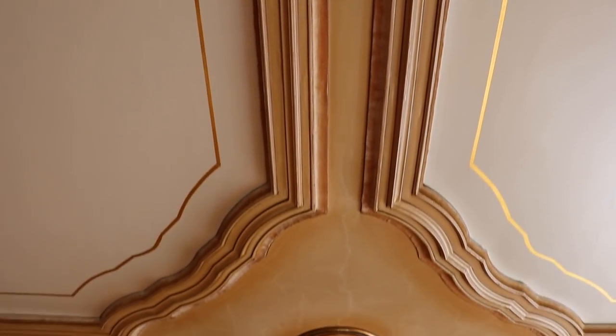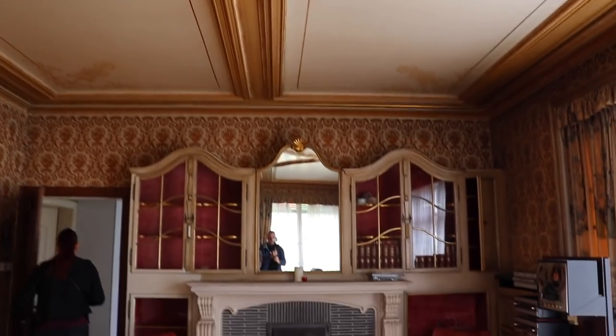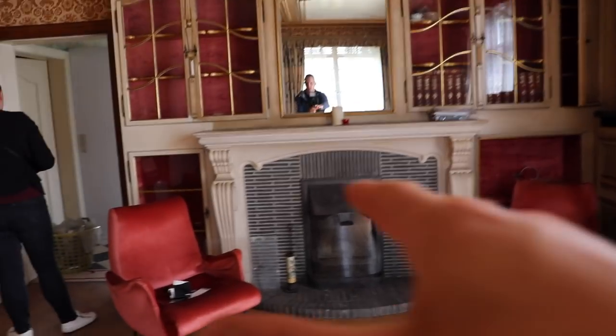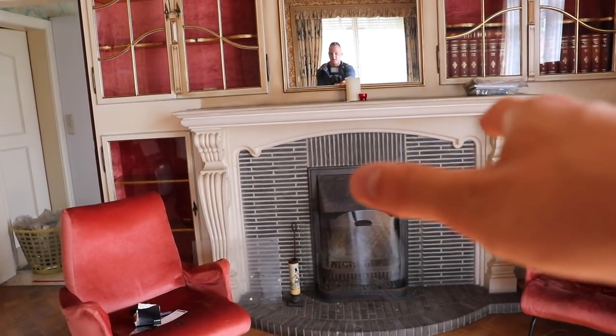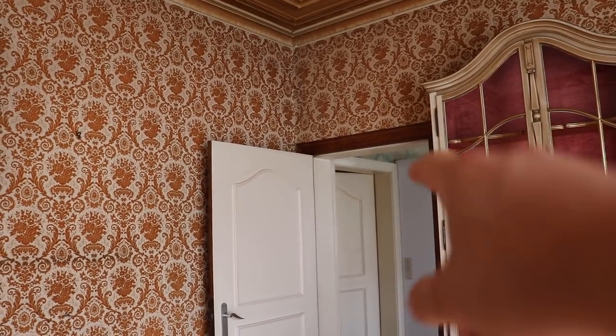So right now we're gonna start with the ceiling. The ceiling is actually pretty amazing, beautiful as well, but look at this. Another small fireplace. Actually, the biggest living room is after that door. So make sure to watch the full video, fams.